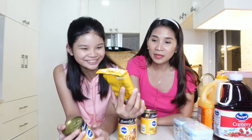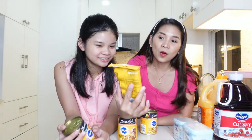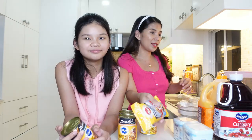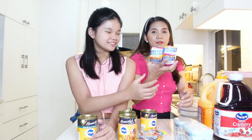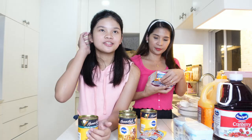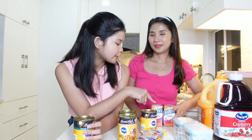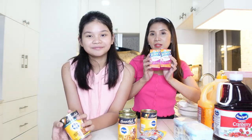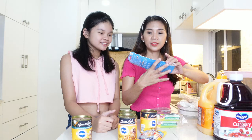This one naman is the Pedigree Dentastics Daily Oral Care. Dalawa to. Yung isa, binigay na niya kanina kasi sobrang excited ng mga dogs nung dumating kami. And this one naman is Scott's Vitamin C. Ever since I was little, I loved Scott's. But there's a change now because I like the other flavor more compared to the orange one, probably because I got sick of the orange one. Before, I used to finish one of those in a day. It's pretty bad. So this one, mixed berries, I've got two. I also got this one. This is a Steri Pod.